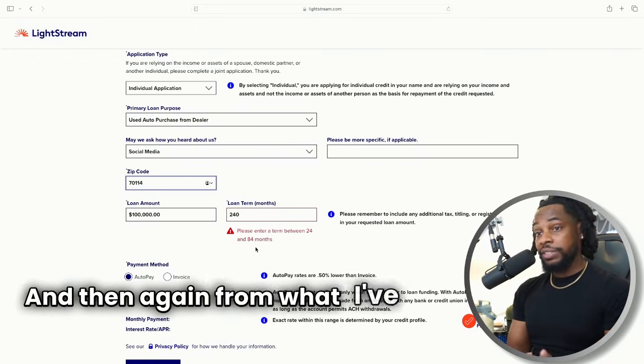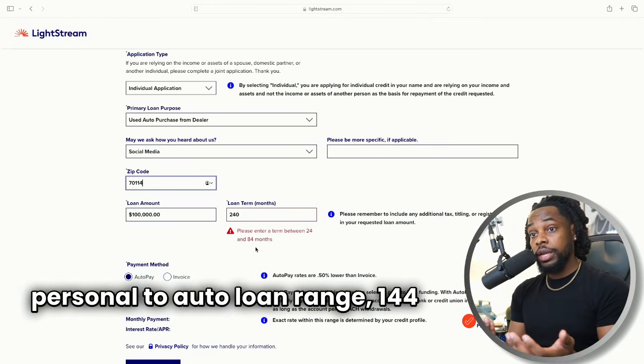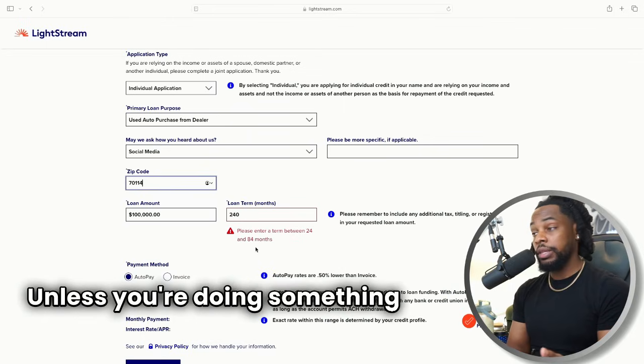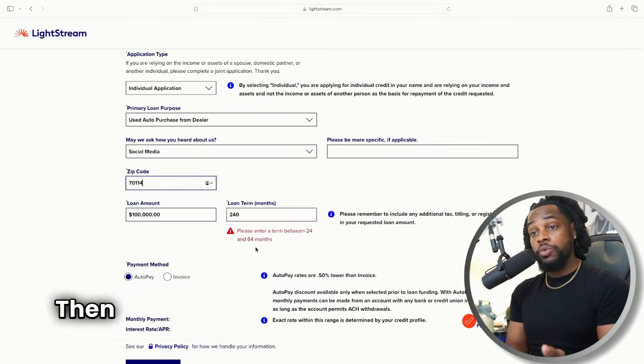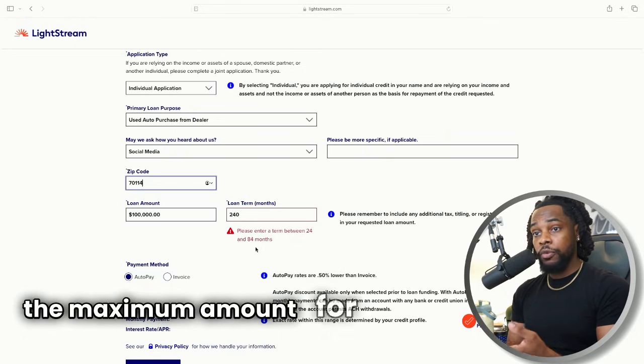And then again, from what I've seen with the personal to auto loan range, 144 is the maximum unless you're doing something like home improvement. Then you have 240 months for the maximum amount for the term.